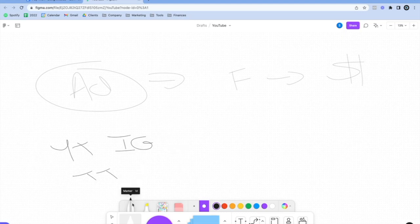Let's see if I can get a bigger marker here. Maybe not. You can just leverage that and drive traffic to the funnel that way and start making money. This is the easiest thing to do. And in the beginning, it allows you to get incredible results because you're marketing to a warm audience who's already heard of them before.